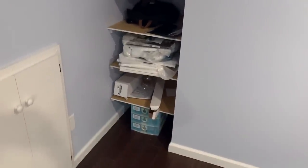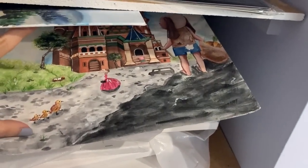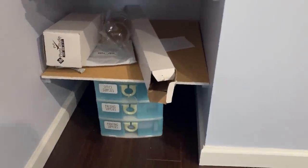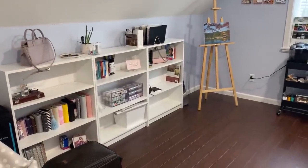And then in this corner, need I say more, these are just some really random stuff. Backpack. Oh, these are some of my old paintings. This one I'm actually really proud of. I did this in grade 12, but there are some ones that I don't want to look at here, and then just some other storage stuff. So that is about it for part one of this office tour.